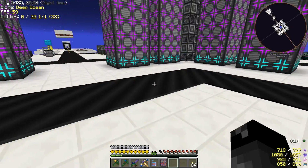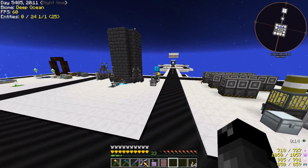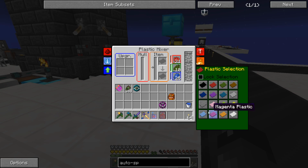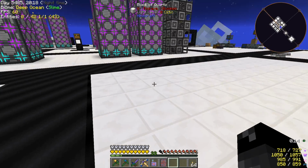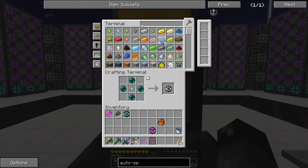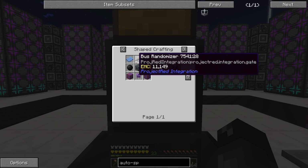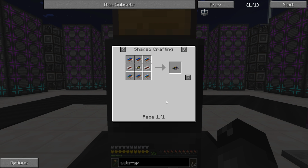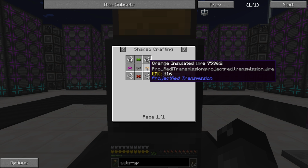Okay, so now we need 2 light blue plastics, so we can use our plastic maker over here. Just 2 of these guys. Very easy. And then the other thing is the difficult part, I'm pretty sure. This bus randomizer. Okay, we have everything but that. So a bus randomizer, bundled plate, bundled cable.